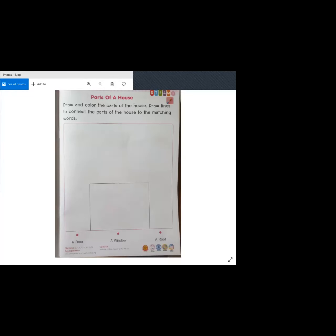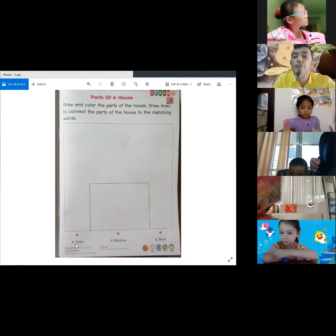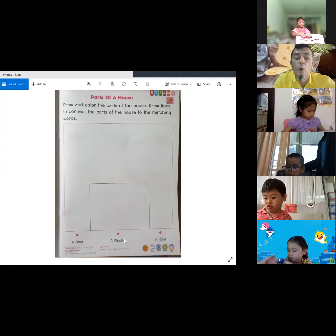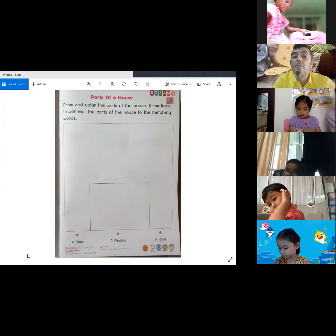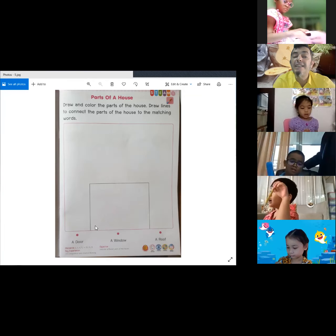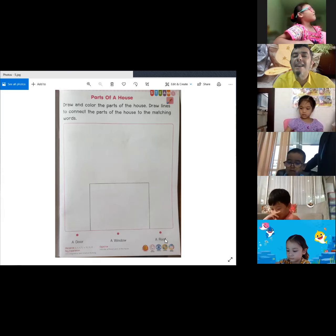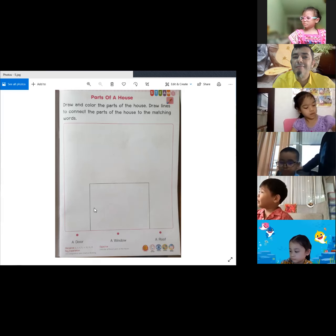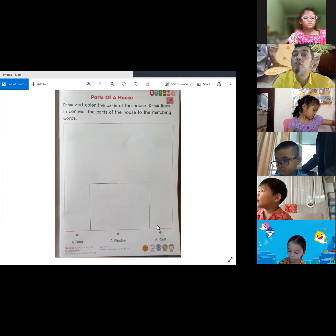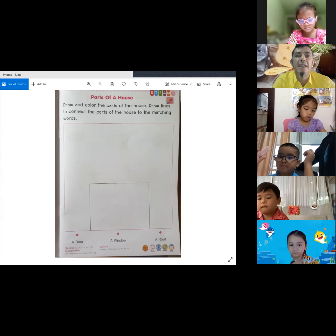You just have a square. Use some shapes. And look, it says a door. Okay. So you draw one window. Oh, and yeah. One roof. Maybe you can draw flowers. For the sun and clouds. And make it look pretty.